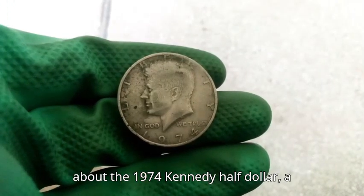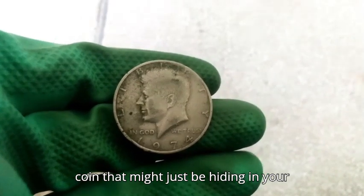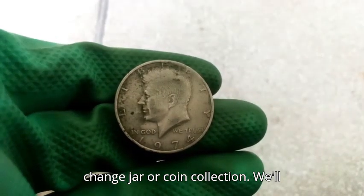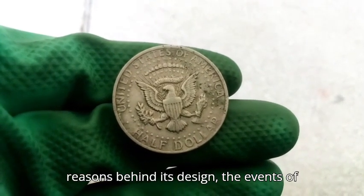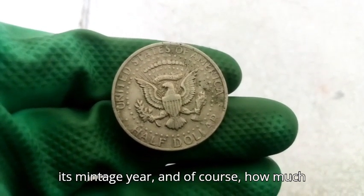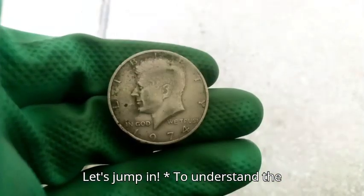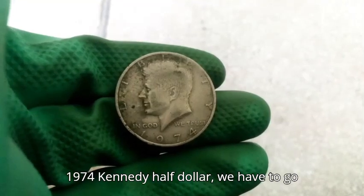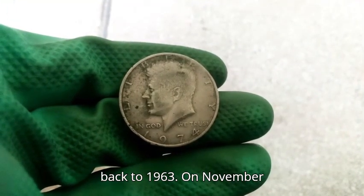We're talking about the 1974 Kennedy half dollar, a coin that might just be hiding in your change jar or coin collection. We'll explore its fascinating history, the reasons behind its design, the events of its mintage year, and of course, how much it's worth today in different conditions. Let's jump in. To understand the 1974 Kennedy half dollar, we have to go back to 1963.